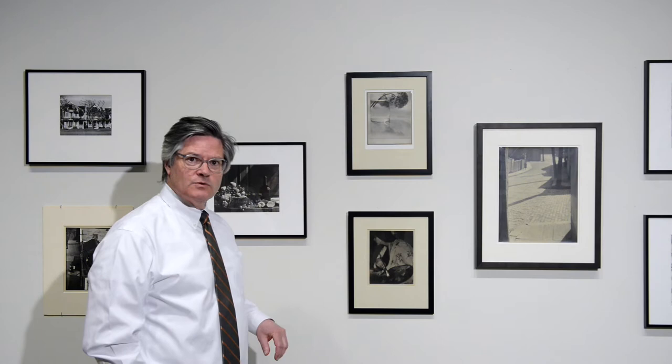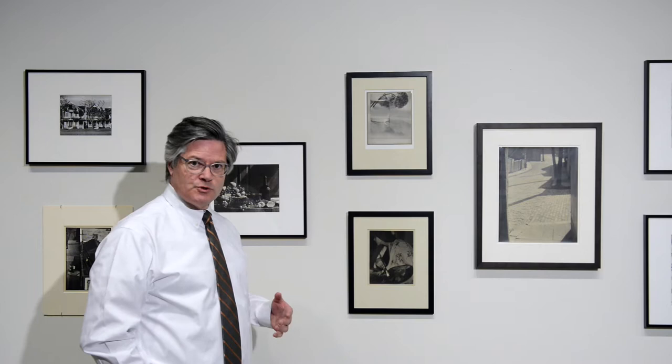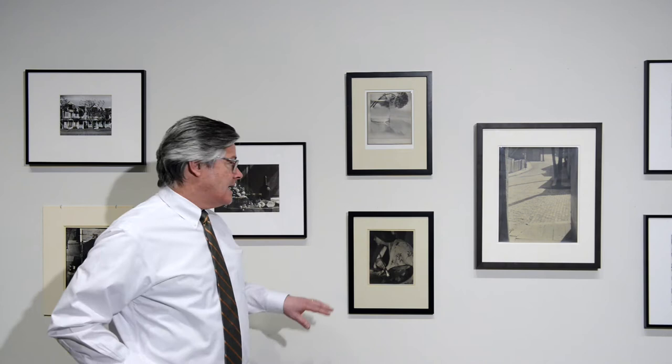So here we have three beautiful photographs that cover quite a range of photographic practice. These first two were published in Camera Work magazine, which was Alfred Stieglitz's very famous magazine available by subscription. And inside that magazine, you would receive photogravure reproductions. And that's a photomechanical process that Stieglitz helped perfect and used to great effect in this publication.